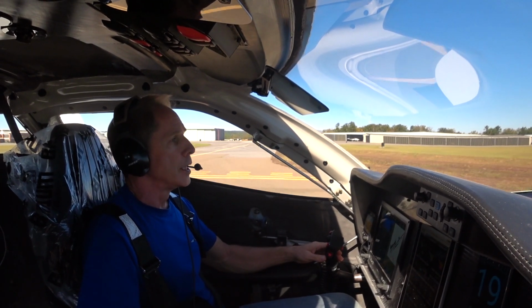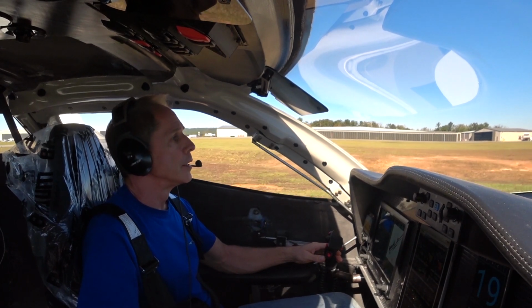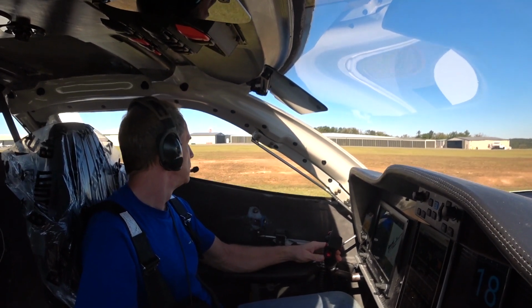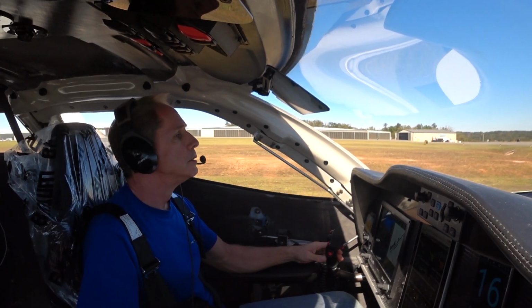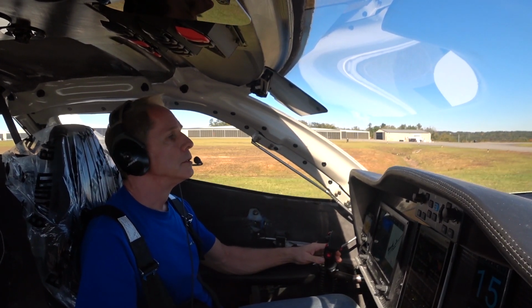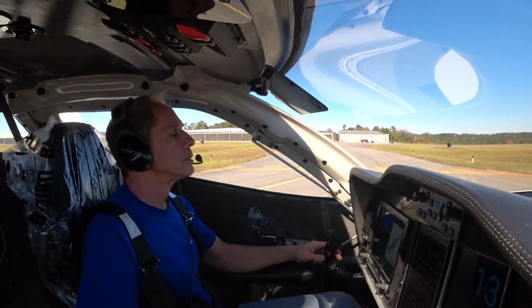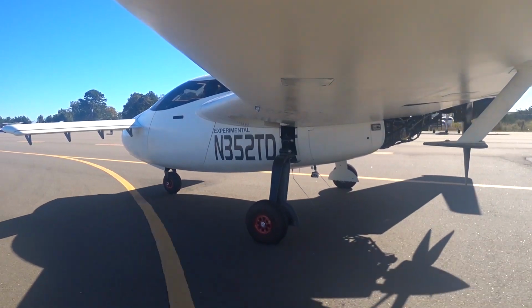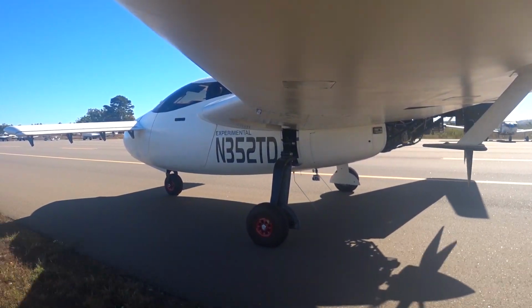I'm going to try turning around in the width of the taxiway here without going over the yellow lines over there, see how that works. Without cheating. Guess I should have done a left turn. Oh well. Alright, here goes.